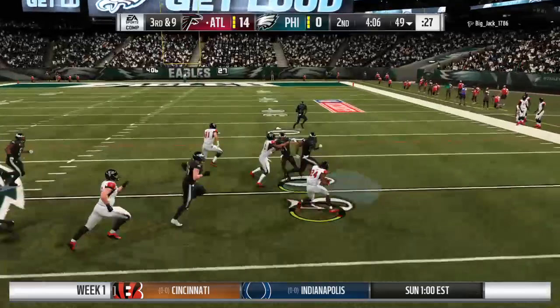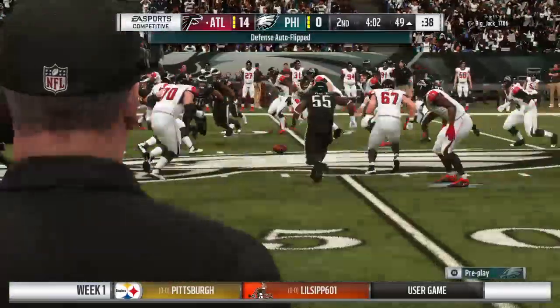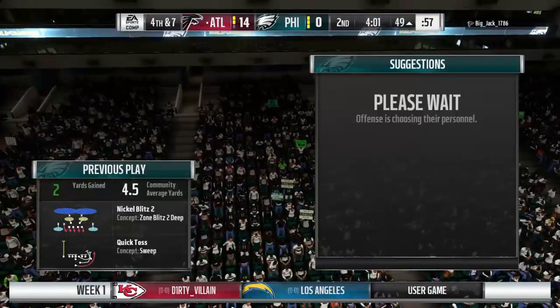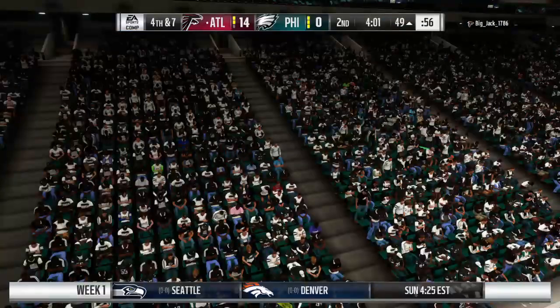On 3rd down, Devontae Freeman. And he might have got this across midfield, not by much. They'll mark it down at the 49. And now before they run this 4th down play, we're going to get a timeout. They'll have 2 remaining as we step aside here in this 2nd quarter.